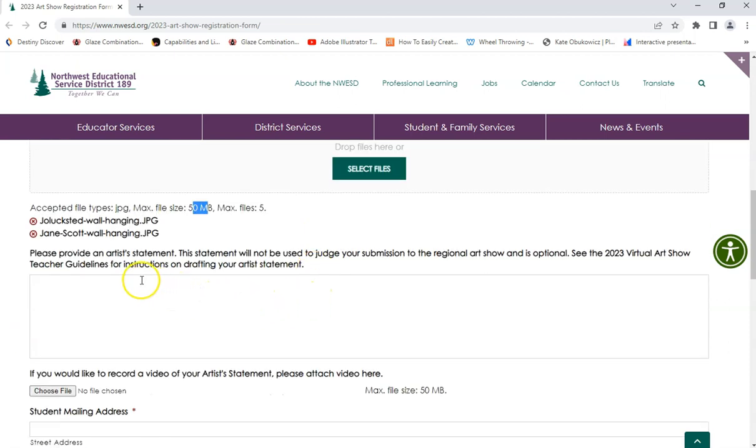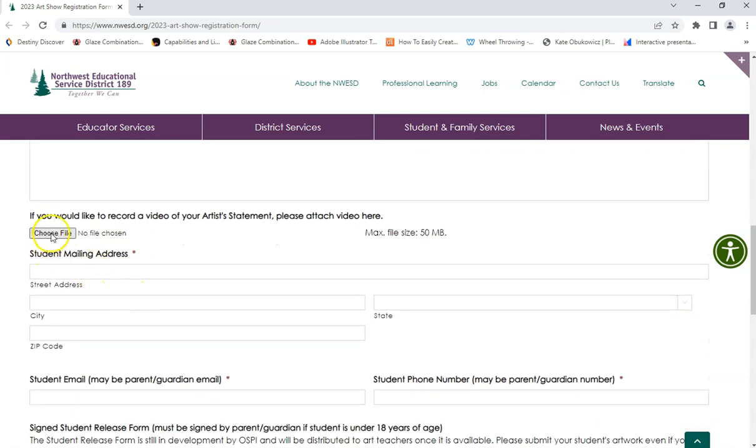Then we're going to provide our artist statement, and this is not a statement that you will be judged with, but it gives them some more information. So you're going to want to write this ahead of time. Again, you can open up Word and put it there. You're probably not going to do a video statement.